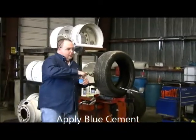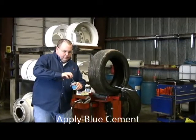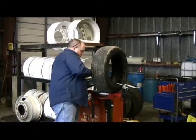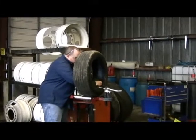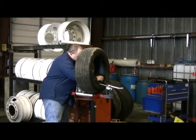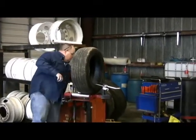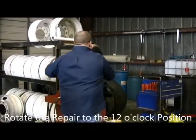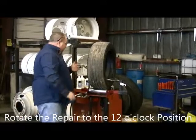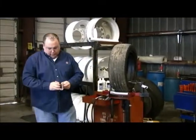Take our blue cement. Start at the center and work your way out. As long as I rotate it to 12 o'clock, I've got it quicker. As this is drying, I'm going to show you the bonding ability of REMA Tip Top products.